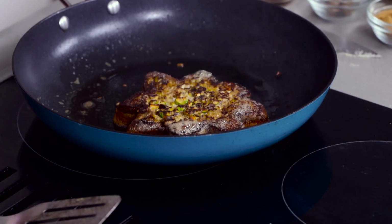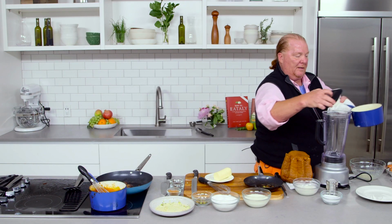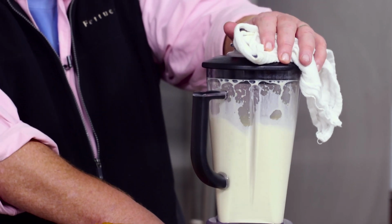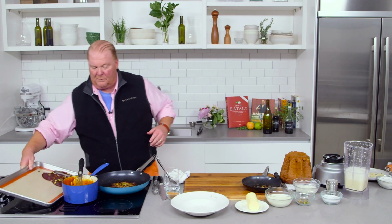I got my creme anglaise over here. My eggs have just barely cooked through, so I'm going to take them to the food processor. Brittle is like a groovy candy bar now. Now we can take it to the plate.